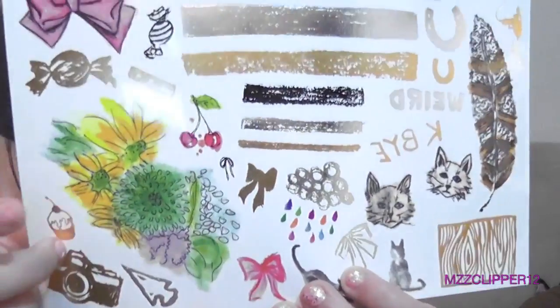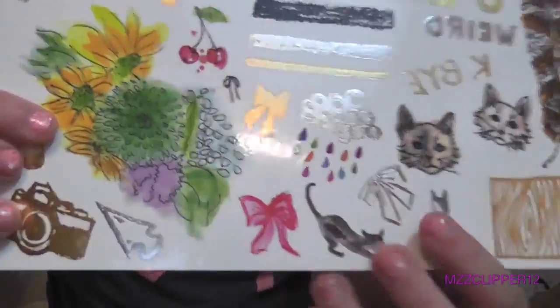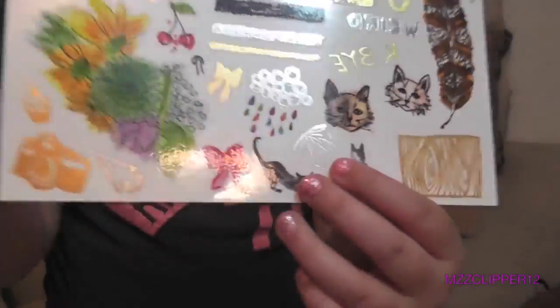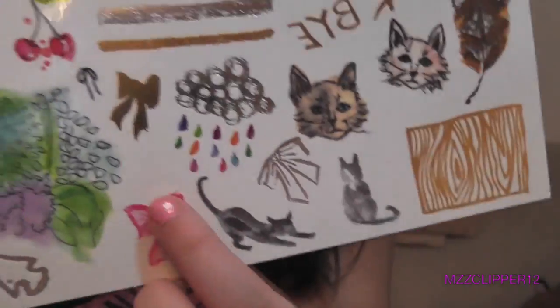That's the first sheet. Then we got this sheet, which is my favorite out of these. The girl at the stand was the creator of this. She was wearing that one right here. And I'm gonna definitely put that there. And then I like the cloud with the raindrops. And that's it. Then the same shoelaces.